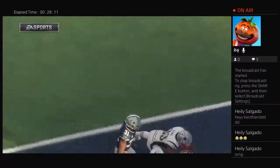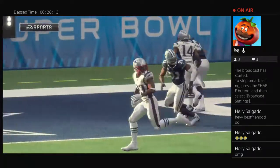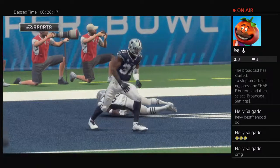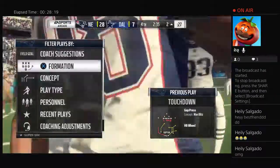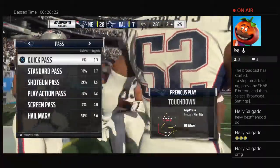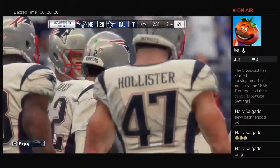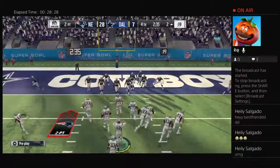First and goal, forget running the football, forget establishing anything. Just put it in the end zone with a pass for a touchdown. Oh, yeah, I guess that's the definition of catching the defense off guard there. They weren't expecting that. And that totally goes against type, doesn't it? When you think first and goal from the 1, you're thinking running play. And they will line up now for the 2-point try.